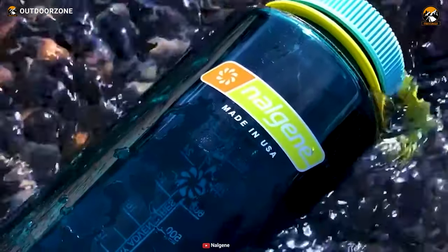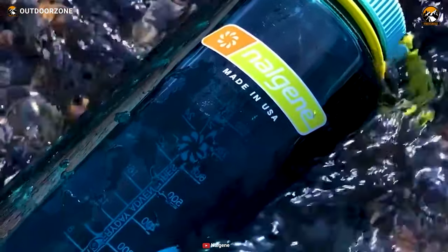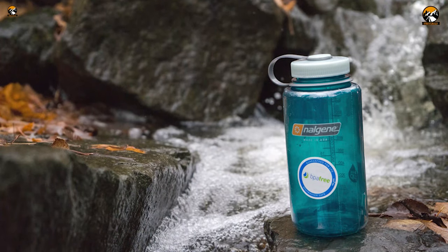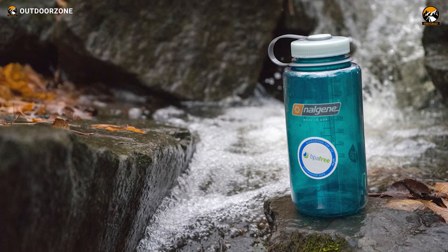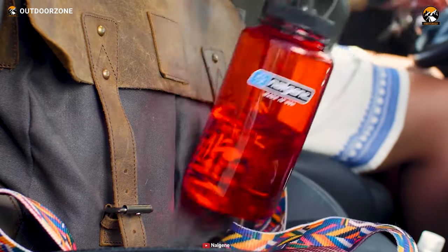Proven to withstand the most rugged conditions, Nalgene Wide Mouth Tritan will ensure you remain hydrated no matter how extreme the requirements can be. Made out of durable materials, it is leak-proof guaranteed thanks to its continuous, straight shoulder semi-buttress threads, ensuring you do not have any water leakage inside of your backpack.